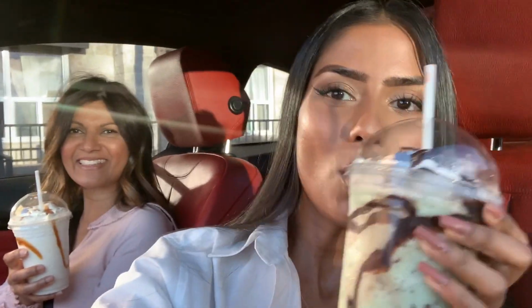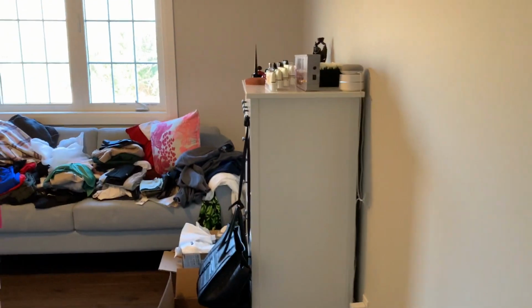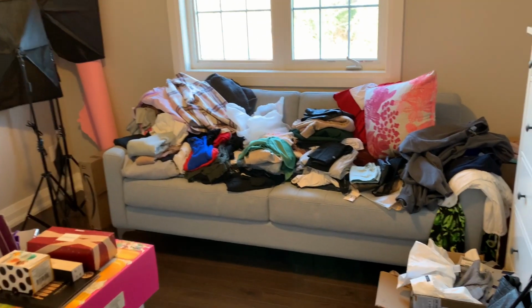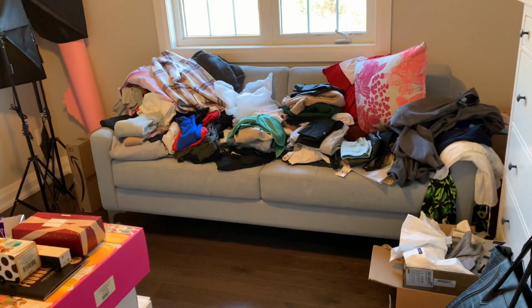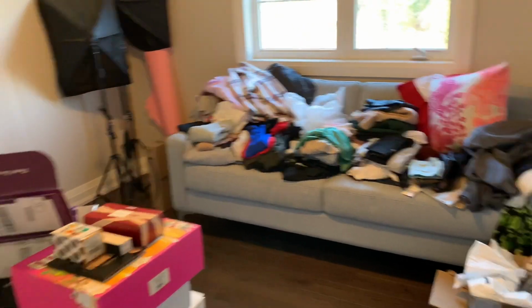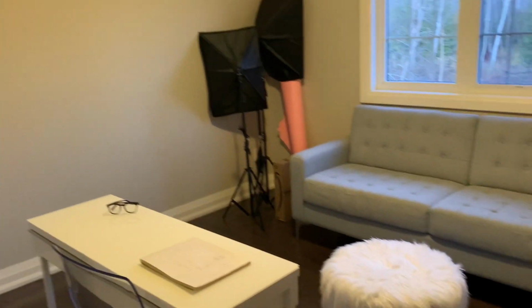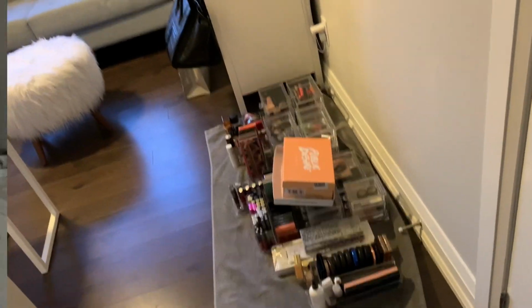Okay, so I'm walking into my makeup room and as you can see, this whole couch has become just a crazy clothing storage. Most of this is newer clothing. And we are painting this room tomorrow, which means I'm going to clear it out. Okay, so I've emptied quite a bit of this room out. Still have all this stuff on a towel here.